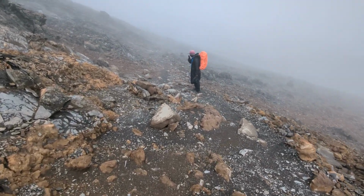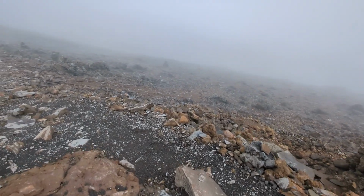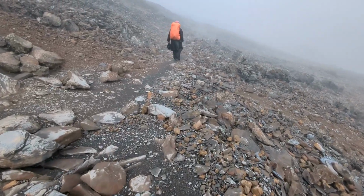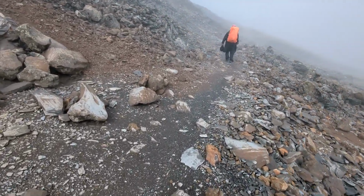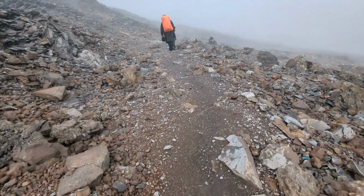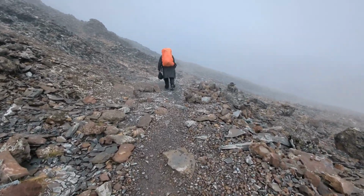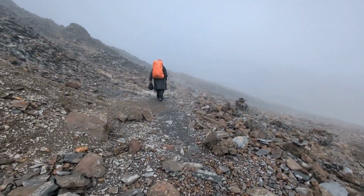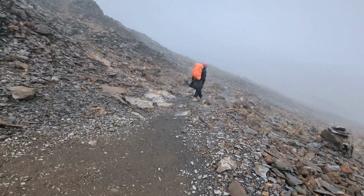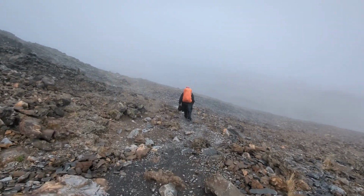So, okay guys, I just want to make sure we are on the path to... how come I forgot the name? Barafu Camp from Karanga Camp. The trail is super steep in the beginning, and now look at here. Walk in the park, walk in the park.